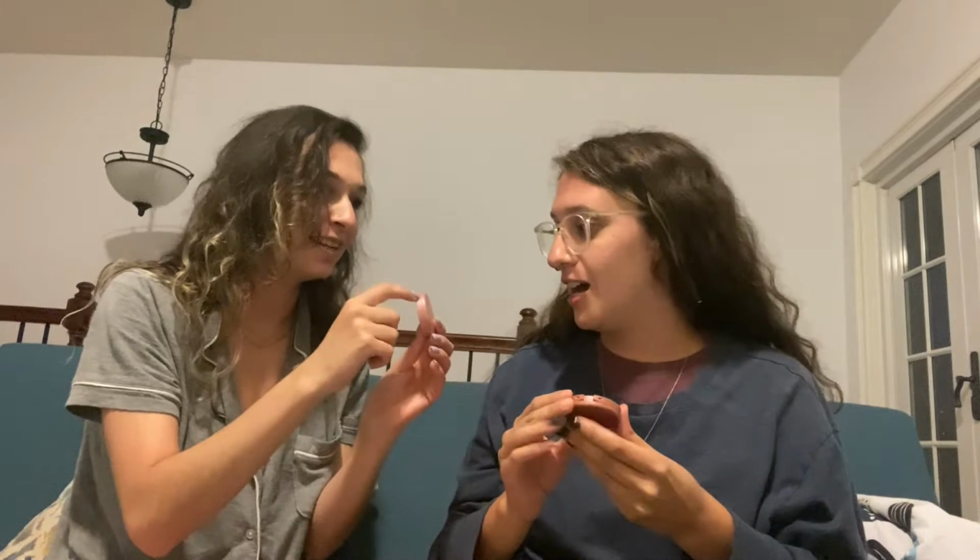Cult fave. We love, for a reason. Oh, I have some Tarte blushes. I did Ipsy for a really long time, and so I know. I have an enormous collection of Tarte blushes. What shades are these? This is my favorite one. Party is like my go-to all-time. Yes, same. Feisty is my favorite too. I think I hit pan on this one. Ooh, we hit pan.